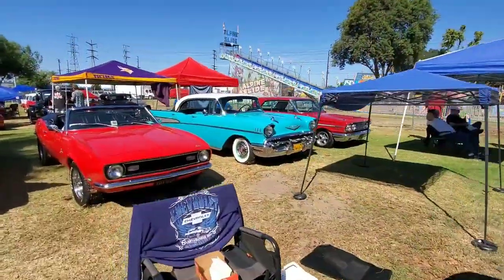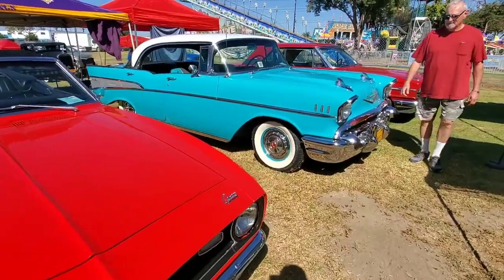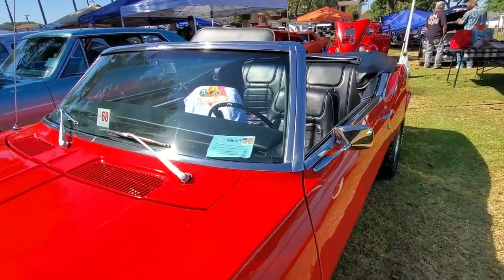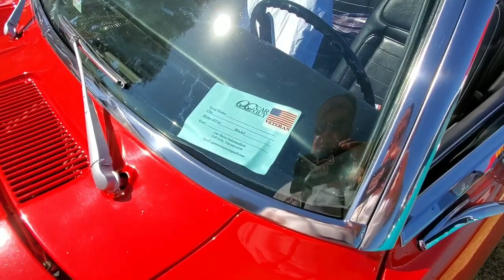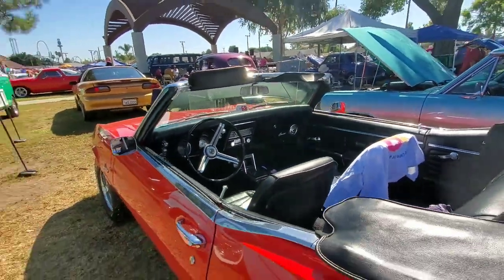Okay, back with our walkthrough. My most favorite '68 drop top and '57 four-door no-post Chevrolet, huh? Look at that. That's pretty. How does he expect to win? He didn't fill out his card. He knows better. He knows the rules. Come on, Don.